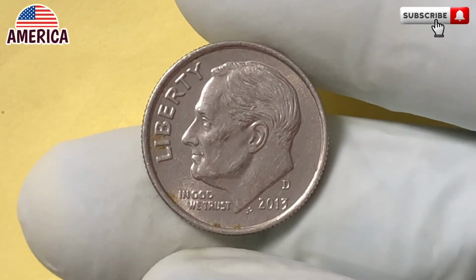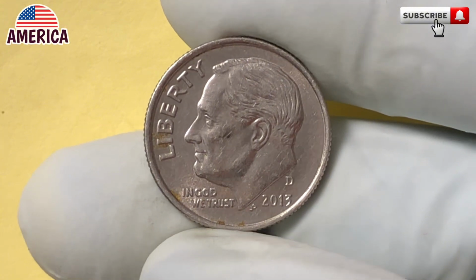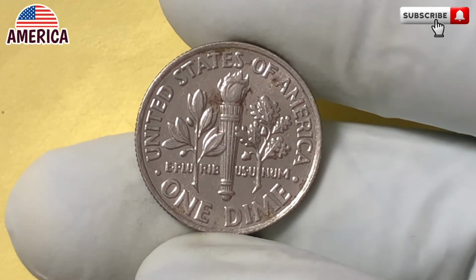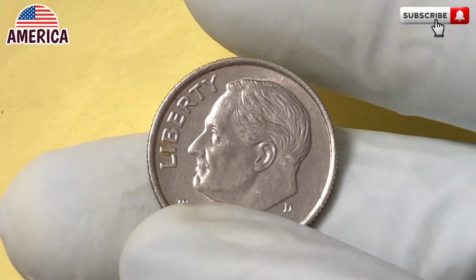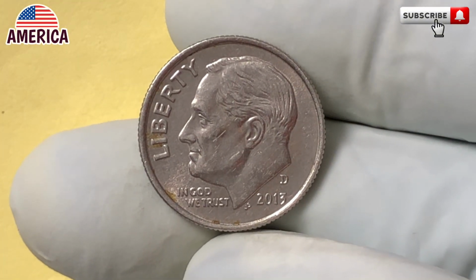San Francisco Mint. S mint mark. The San Francisco Mint produced special proof coins for collectors. These proof coins have a mirror-like finish, are struck multiple times for precision, and are often sold in sets. A 2013 proof dime with the S mint mark can be worth much more than a regular dime because of its quality and appeal to collectors.